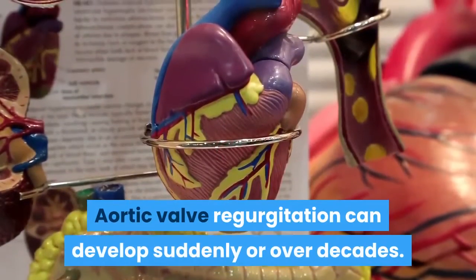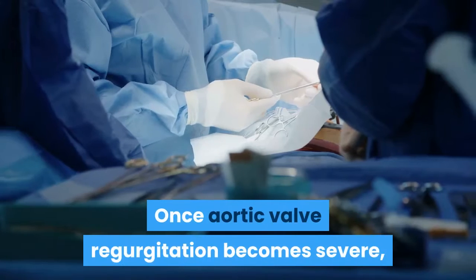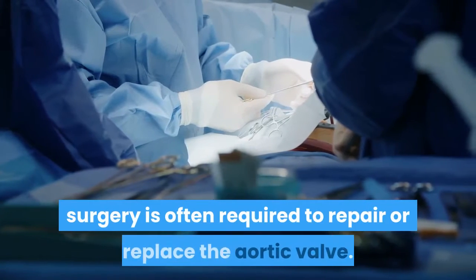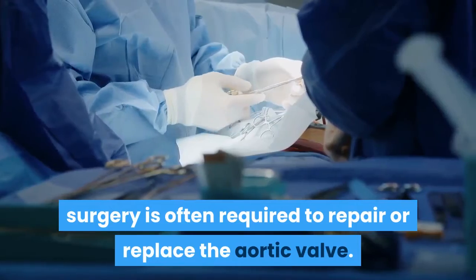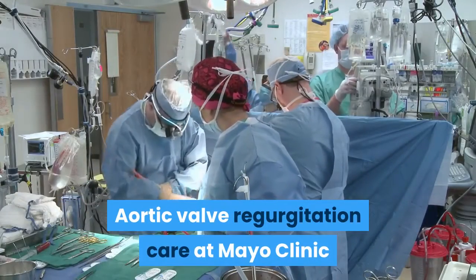As a result, you may feel fatigued and short of breath. Aortic valve regurgitation can develop suddenly or over decades. Once aortic valve regurgitation becomes severe, surgery is often required to repair or replace the aortic valve. Aortic valve regurgitation care at Mayo Clinic.